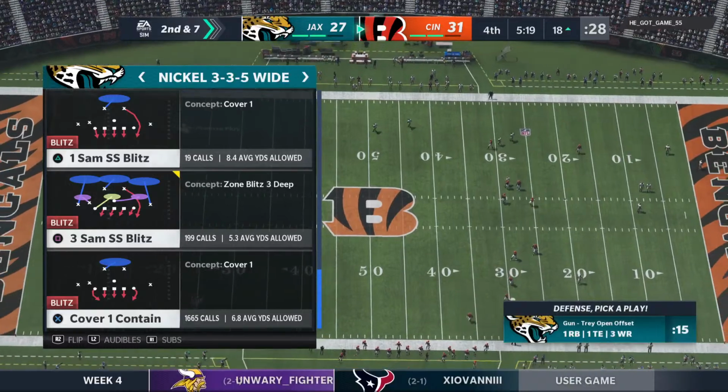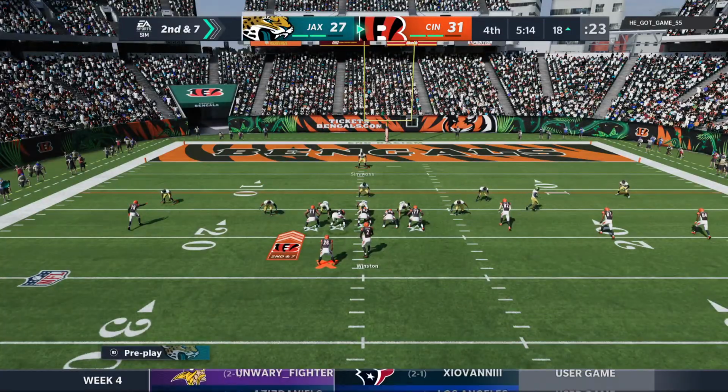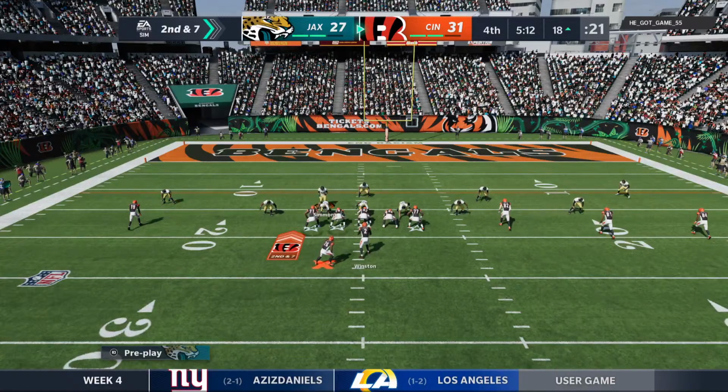Make sure he's touching the football, but you're also counting on his intelligence in playing the game as well. If it's not there, don't force the run. Just make sure you hang on to the football and keep the clock ticking.